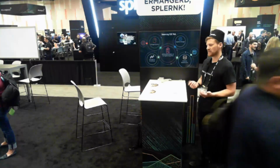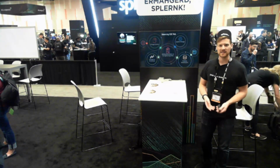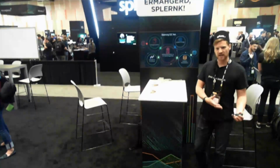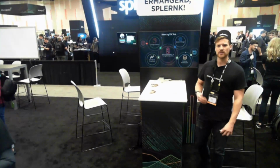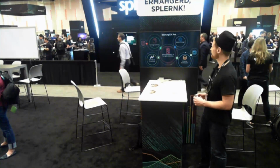So balancing that risk is something really important, and it's something that as we start to use technologies, especially like Splunk, becomes really important: to balance empowering users to make change with what the business needs, which is assurances that those changes don't introduce further risk to their business.